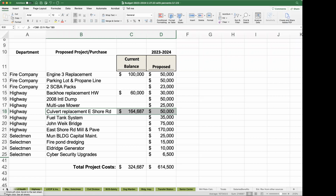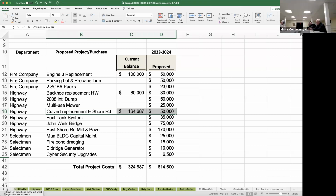Okay, then my next question is, you went over $10,000 on truck maintenance in the last budget, and Rick told us that $4,500 was for a truck repair. Yeah, so we had a couple of expensive repairs towards the end of last budget year.